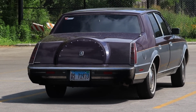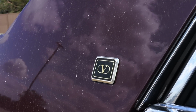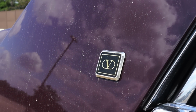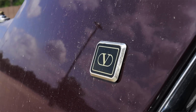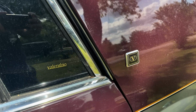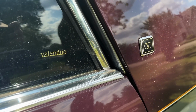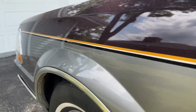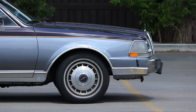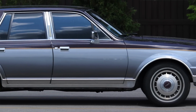What do I think driving a diesel Lincoln Continental? Well, I would be remiss if I also grazed over one other really cool part of this car, and that is that it is a Valentino edition. So in the early 80s and throughout the 80s and even later on, I'll explain in a second, Ford was doing these collabs with designers. This was the Valentino edition, which got some fun and interesting stylistic choices from the Valentino company.